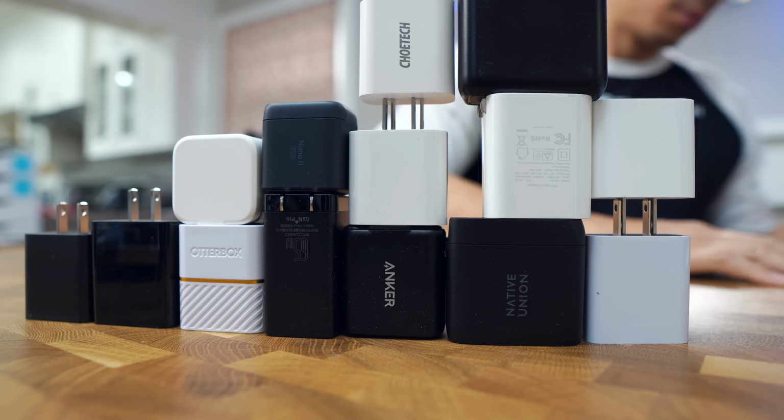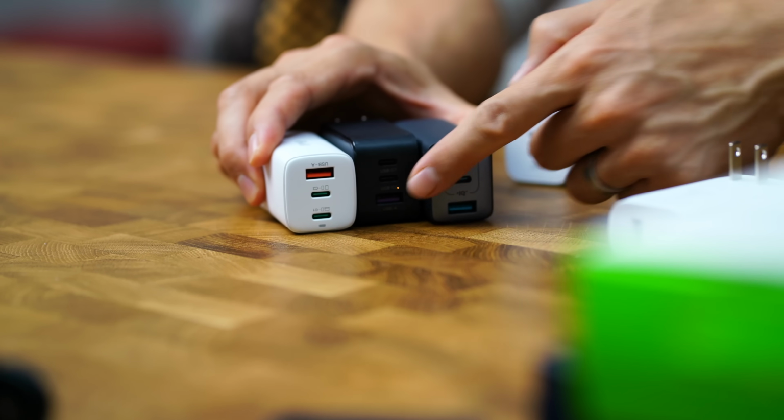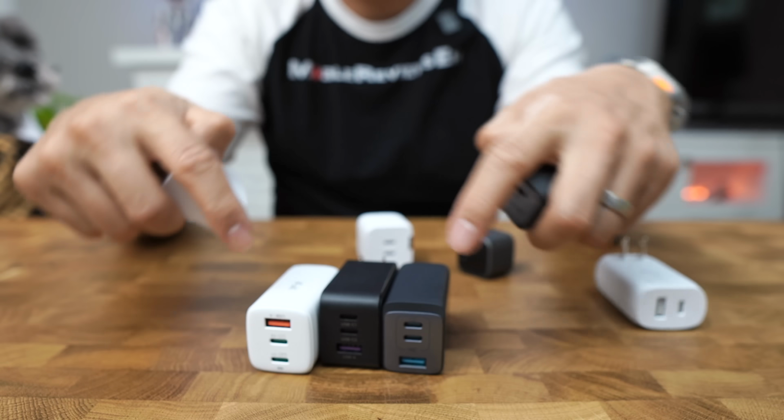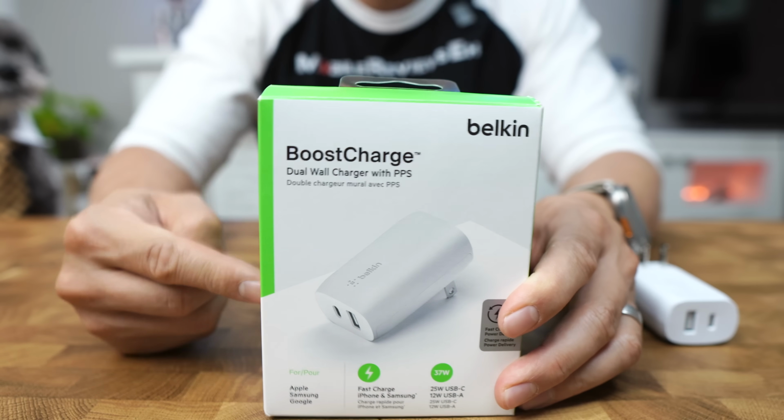All right, let's talk about gallium nitride chargers, or GaN chargers. Now I've been focused on the multi-port ones lately because I just find them more useful than just single port ones. And through my testing, I'd assumed that these single port things would be faster than these multi-port things. They're not! Now a runner-up for a GaN charger is going to be this Belkin Boost Charge.